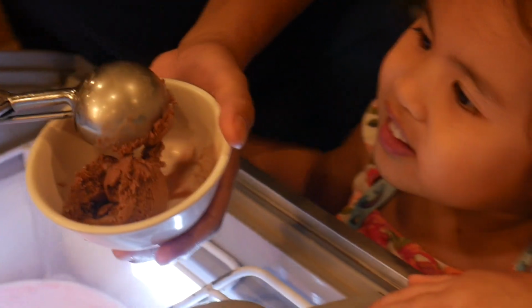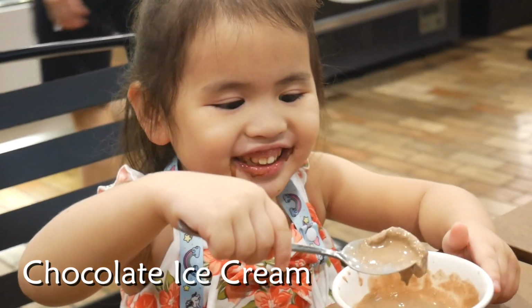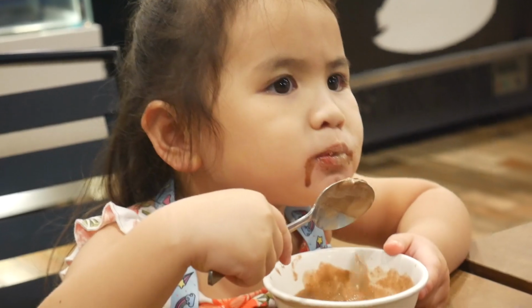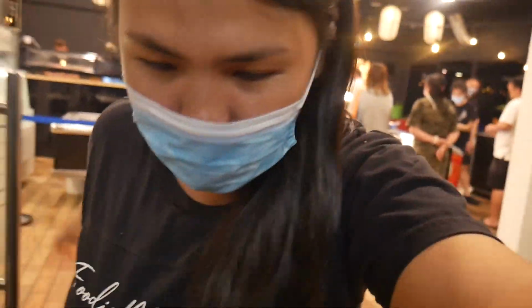And then we got the chocolate flavored ice cream for Kayla. Let's take a look. What happened to your be big? Chocolate. Yeah. What happened to your be big? Is it yummy? Oh my gosh. Oh my gosh. My tummy is super duper full. We have already maxed out the entire eating time.